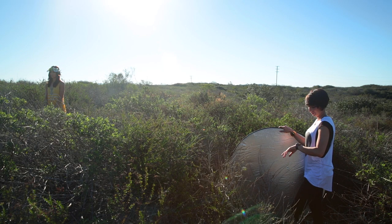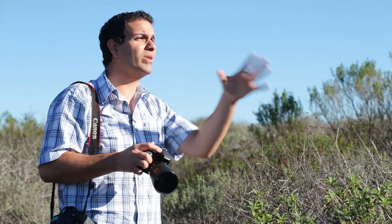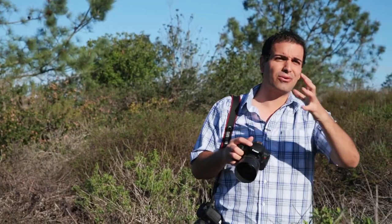Okay, so what we have here in our scene is it's fairly early in the day. It's roughly 8:30, 9 o'clock. We got up at the crack of dawn to get out here so we can shoot during sunrise, because we have this beautiful directional light over this field. I'm going to go with a simple composition here, just Whitney on the left third, and then we're going to go for kind of open space.